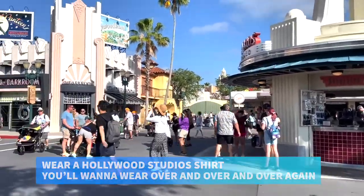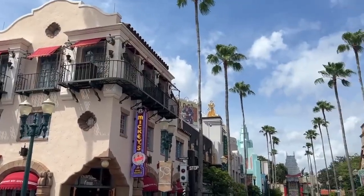Want to wear a Hollywood Studios shirt you're going to want to wear over and over and over again? Admit it, you'd love to wear a shirt in Hollywood Studios that everyone's going to be scouring the gift shops to find but never will.